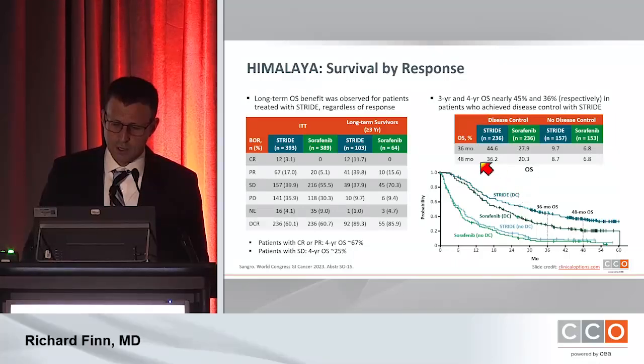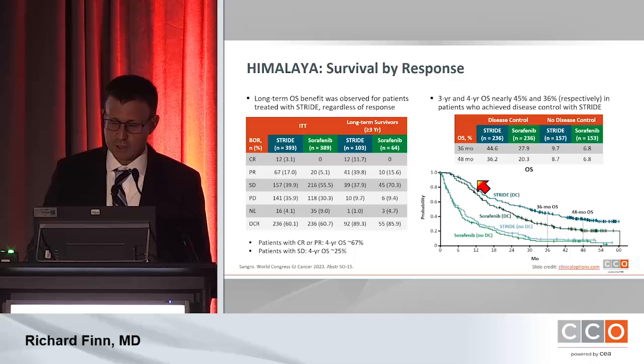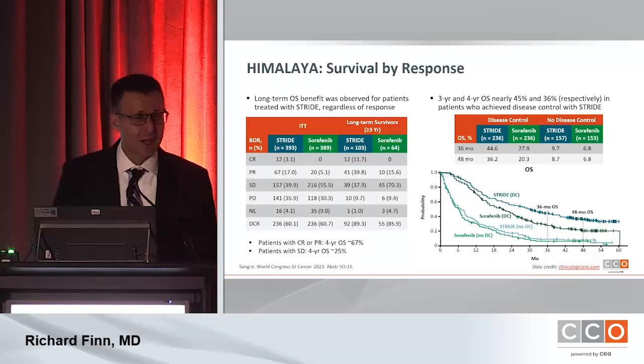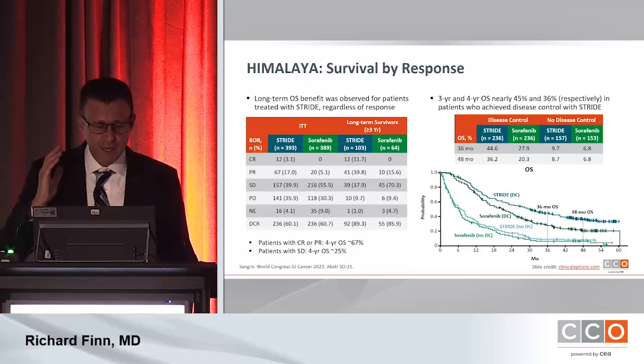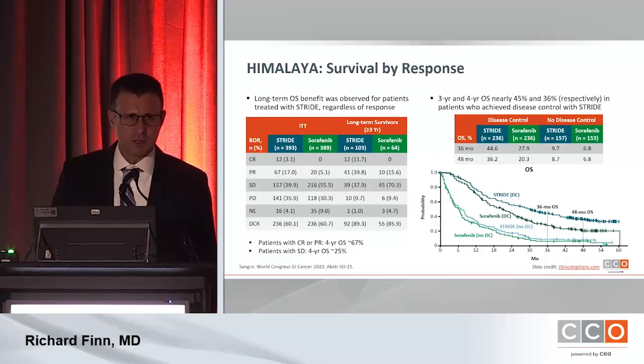The 4-year likelihood of survival, 36%. That means 1 out of 3 patients who have disease control are still alive at 4 years. I may look young, but I've been in this space for a long time, and it's incredible to see how long patients are living with liver cancer.